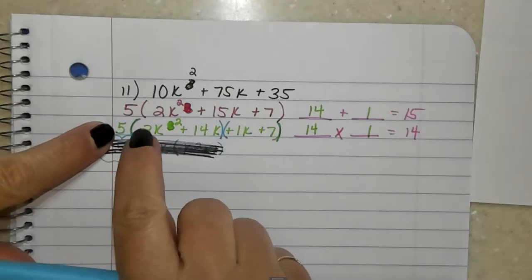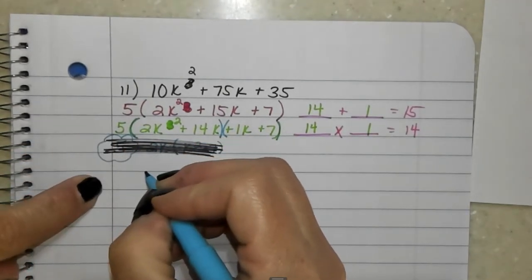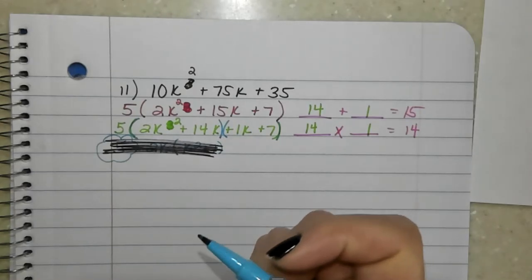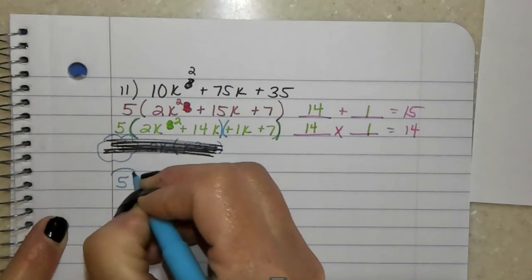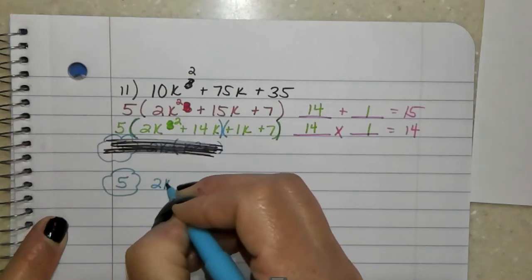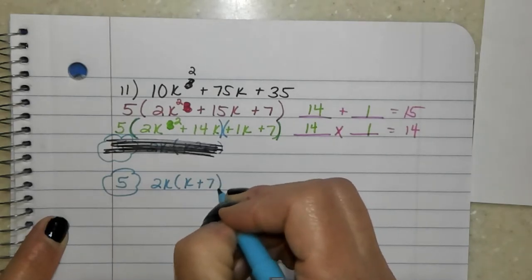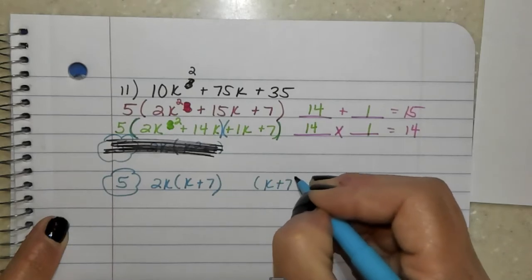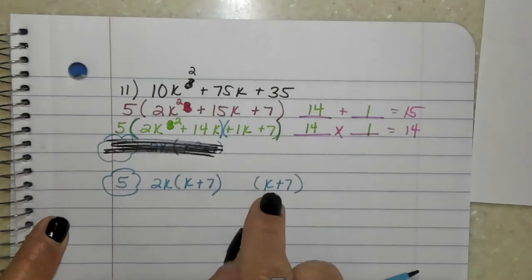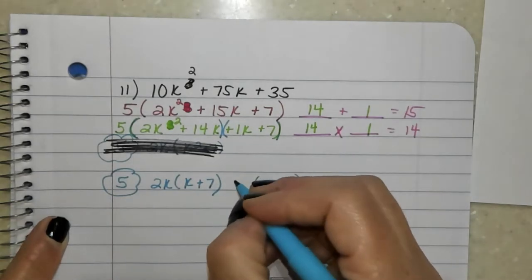What can come out of a 2k² and a 14k? Okay, now we can take out a 2k. Oh, there's our 5. Remember, he's out there. So we still take out the 2k, leaving behind a k plus 7, which is what we want to have match here. K plus 7 matches. Oh, it already is a 1k plus 7. Okay, but remember, you need that placeholder.